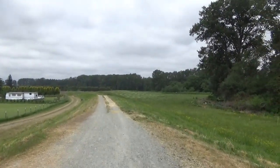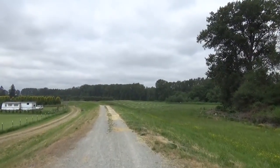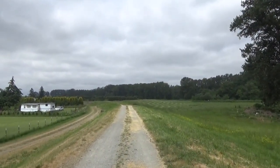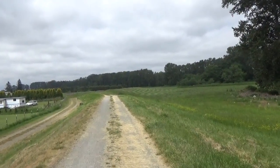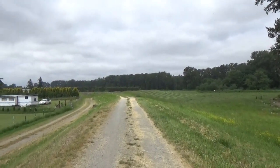And also you can see there's a lot of fields around here. So Mount Vernon is not a tiny town. We're still close to the Seattle metropolitan area, but there is a lot of agricultural land around here. And I've been walking for a while, and pretty soon I will probably turn around because while this is nice, I do have a lot else to see, as I said.